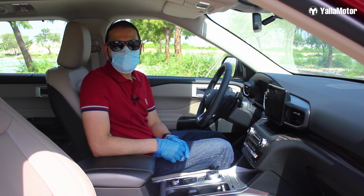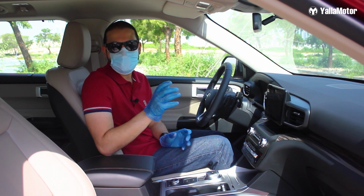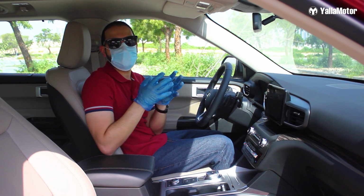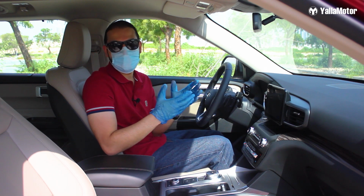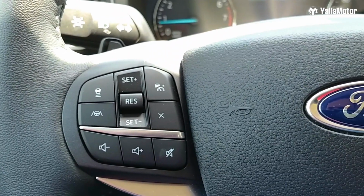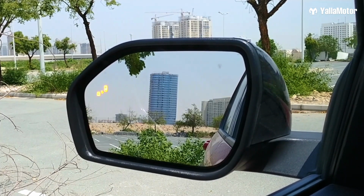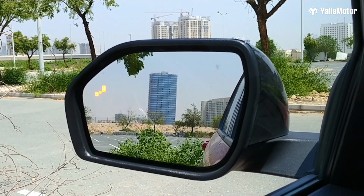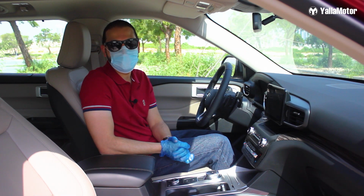On the safety side of things, the new Explorer is equipped with Ford's 360 Pilot Assist Plus, which is essentially a bunch of systems that work together to minimize collisions. You're looking at adaptive cruise control with stop-and-go technology, blind spot monitoring with cross-traffic alert, lane keeping, lane centering, as well as a driver attention monitor, amongst a whole lot of other safety features.